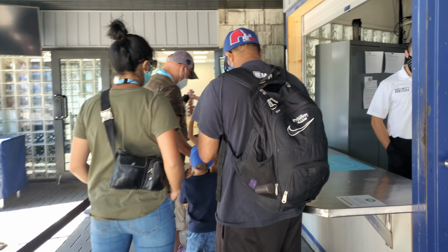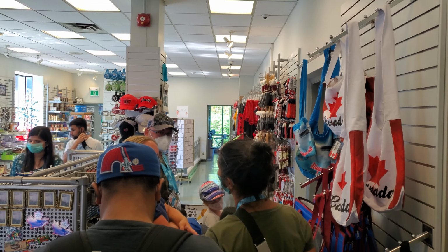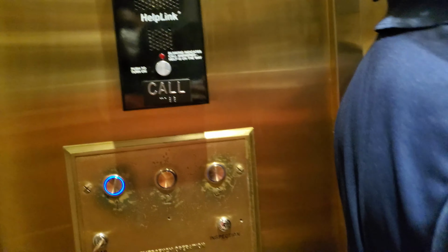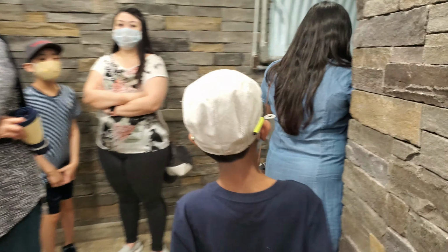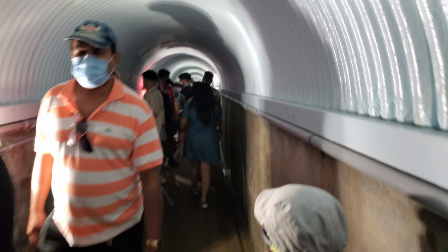To go to the Whitewater Walk, you need tickets and then get in the line. How old is this elevator? Almost 100 years. 100 years? Yeah. And then yet another tunnel.